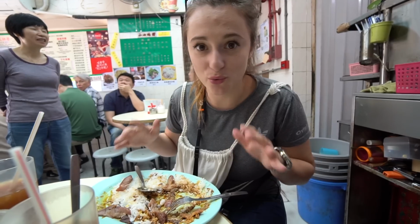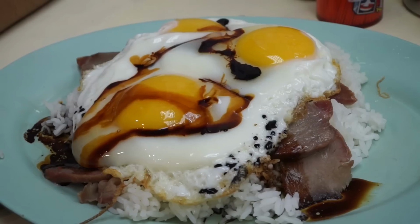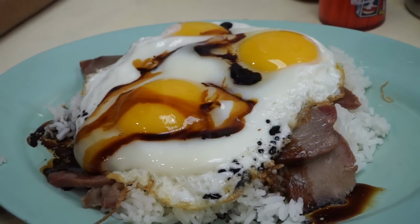So overall, really delicious meal, but the portion sizes are absolutely massive. I don't know if we're gonna be able to finish all of this, but we're definitely gonna try. This is seriously comfort food at its finest, Hong Kong style fast food.